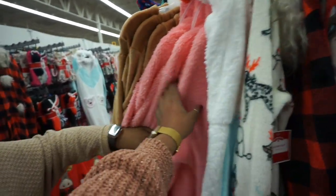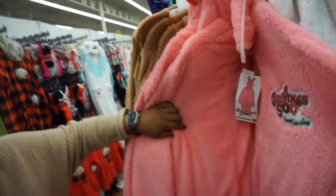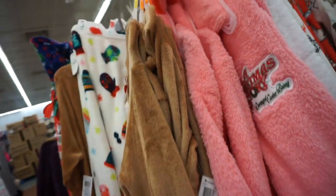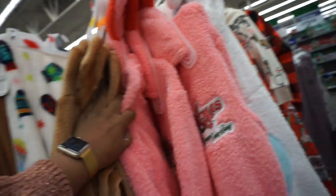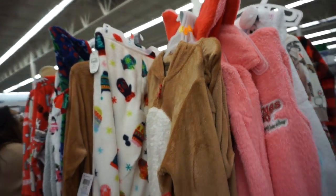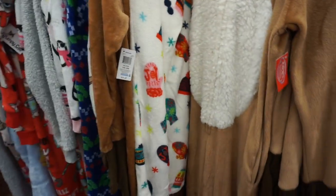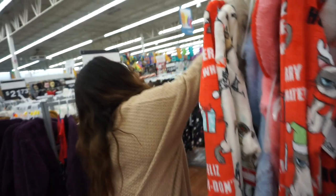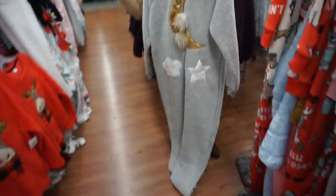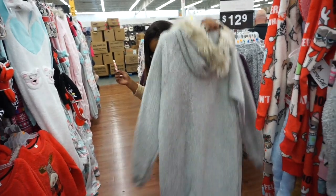And some cute onesies. What is this pink one talking about? Christmas story. Oh, that. Yeah. Be cute to wear on Christmas. Oh, pink. You know, pink is my little theme, but it says A Christmas Story. I really don't want it to say that on it. Which one is that? It's got stars and moon on it. Oh, I like it. Fairy hood. Yeah. That's what she had feet in. None of them do.